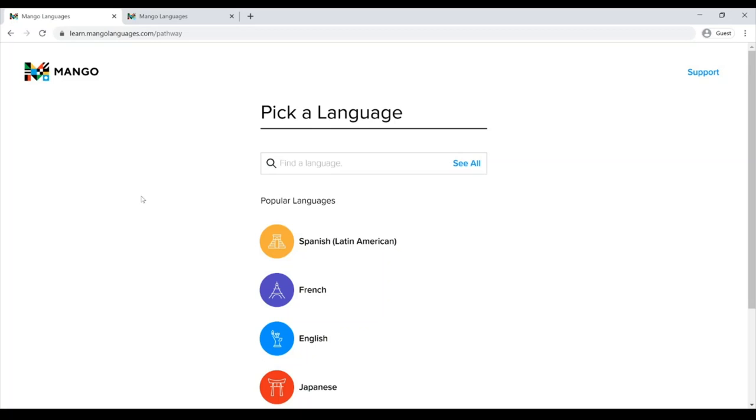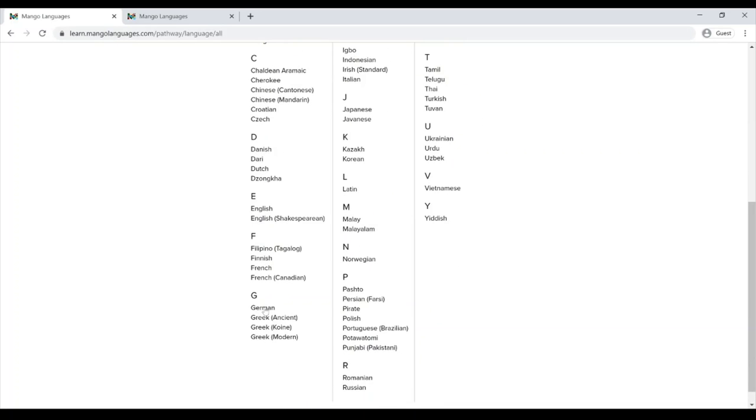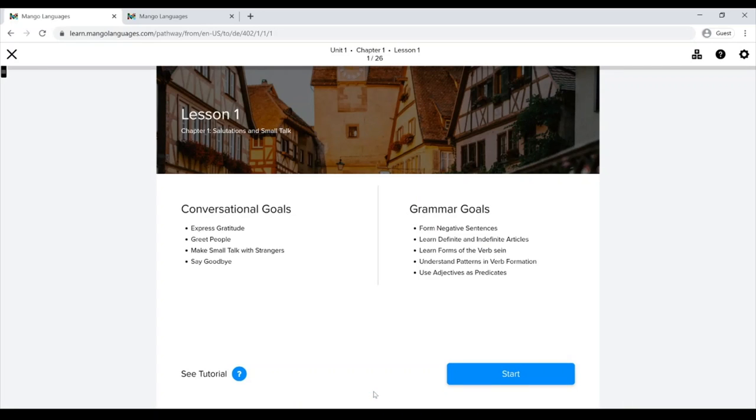Once you have logged in, Mango offers over 70 languages, including English. You can either type a language up here in the box, or you can just see all languages if you click on see all. So let's say you want to learn German. You would choose German and you will start learning. First, Mango shows you some information on how to use it. You can just go through all that information by using arrows, or you can just skip the tutorial up here. And then you can just start learning.